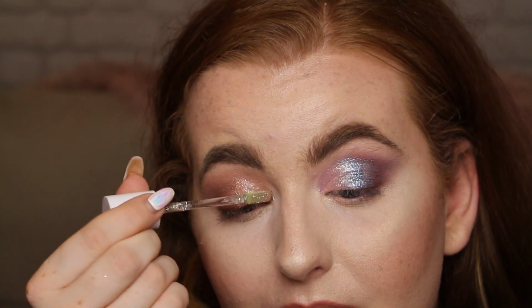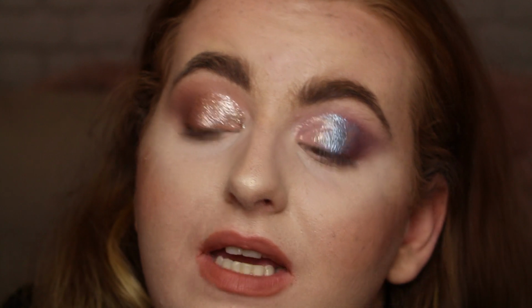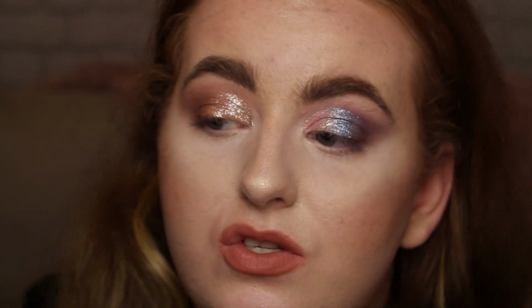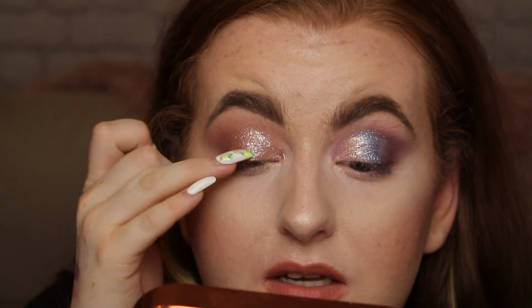Okay, so that's what that looks like. It's super glittery, I guess, but I don't like it. It's just, I don't know, the base just does not work for it. If the base was maybe a little bit thicker, it would help keep the glitter in place more. I feel like I've got patchy areas. One good thing though is that it's not gritty at all.